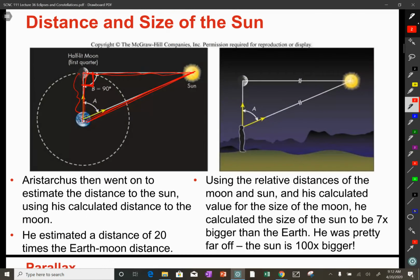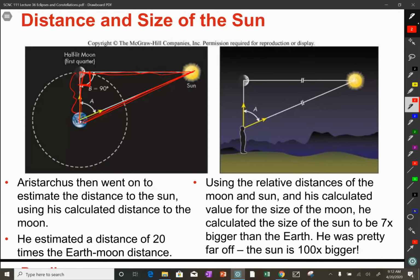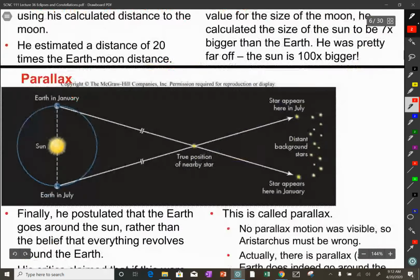That's not close. And then using that, he said that the sun is about 7 times bigger than the earth. Once again, that's not close. So he didn't do so good on the sun measurements, but it was good reasoning along the way.